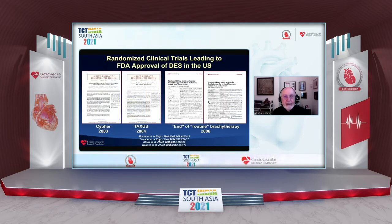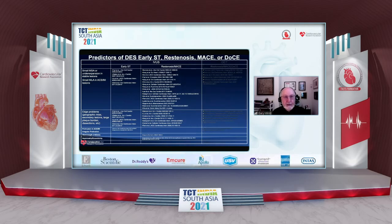Randomized clinical trials led to the FDA approval of DES in the United States, as well as for treating bare metal stent restenosis, which finally ended routine brachytherapy. And we looked at the predictors of early stent thrombosis and restenosis with drug-eluting stents, and they turned out to be identical to bare metal stents: under expansion and geographic miss.